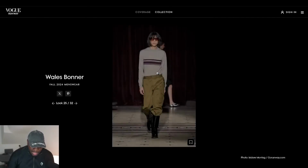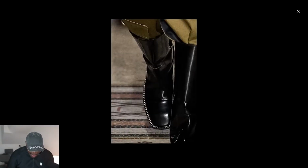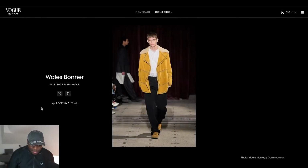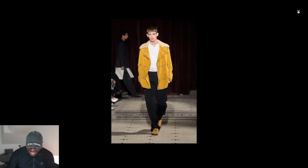And these boots, these kind of boxy boots, I'm a big fan. And knowing Wells Bonner, there are probably embellishments somewhere. Or maybe there are different iterations where there are loads of embellishments on the footwear. Like, see, spoke too soon. Spoke way too soon. She loves an embellishment.